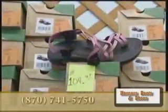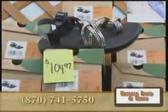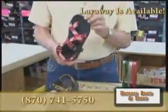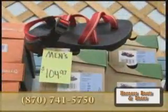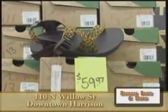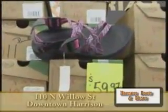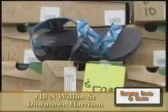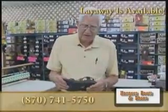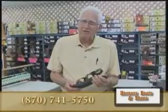Now these are ladies, but we have men's and children's. In the ladies, I think there's probably 12 or 15 different styles and colors. And like I say, we have the men's. We have probably 4 or 5 styles in men's. Children, we've probably got a half a dozen styles. In children, they're quite a bit less in price. They're $59.97, where the ladies and men's is $104.97. But if you ever try a pair on, I'll just about guarantee you'll love the way they feel.